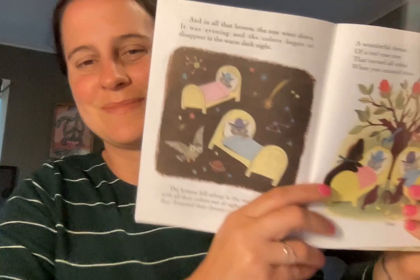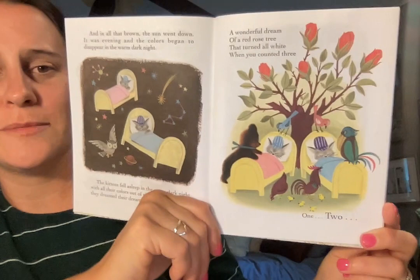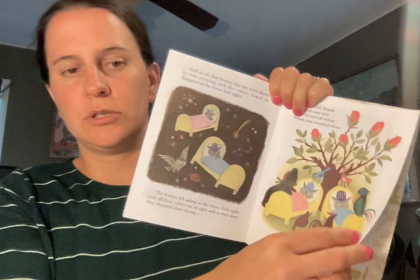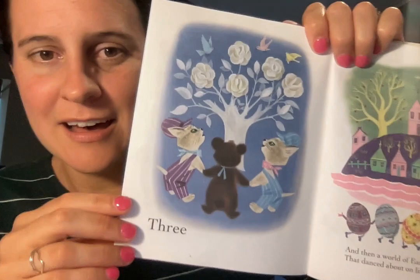Counted three. One, two. We'll get to three in a minute. There are the kittens dreaming. And this is part of their dream. This is when they're dreaming of the red rose tree, because roses don't normally grow on trees, but in their dream they did. And so it turned white when you counted one, two, three. Beautiful white rose tree.